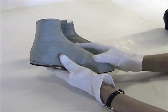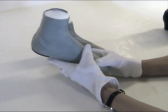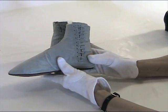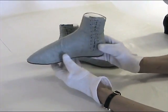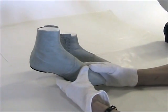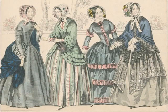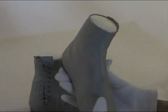Here we have a pair of boots which are made from a lovely pale blue silk fabric. As you can see, they're laced up one side on the inside and they're made for extremely small ankles and feet. These were made in about 1830 to 1850, and at that time it was very desirable to have very small, dainty little hands and feet because that was a sign of being a lady. So ladies would cram their feet into these very tight, narrow shoes.